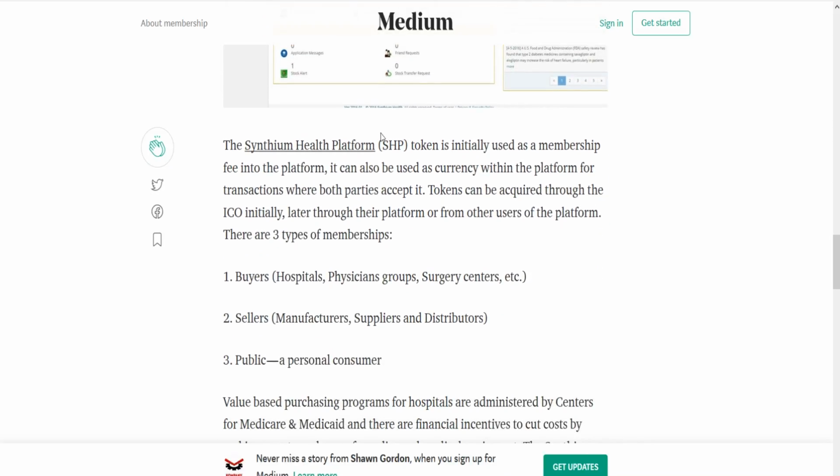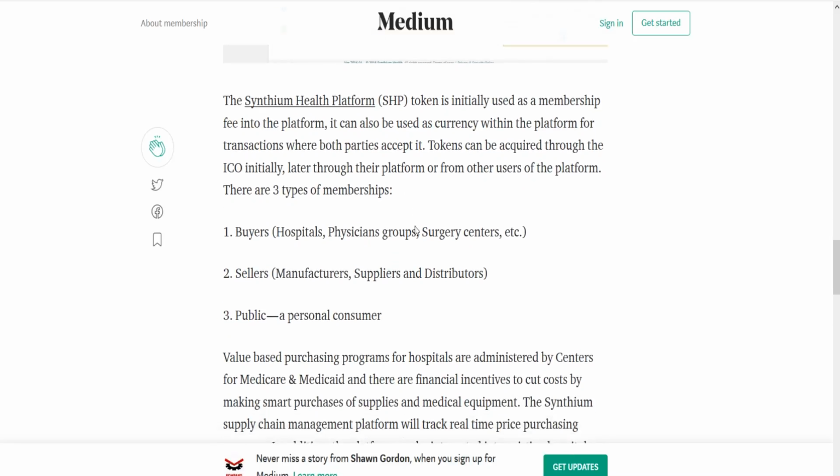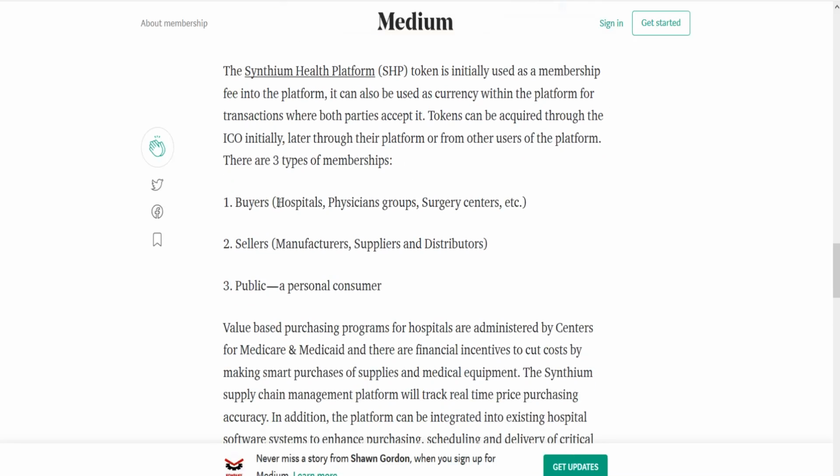The Synthium Health SHP token is initially used as a membership fee into the platform, and it can also be used as currency within the platform for transactions where both parties accept it. Tokens can be acquired through the ICO initially, later on their platform, or from other users of the platform. And then there are 3 types of memberships: buyers, which are hospitals, physician groups, surgery centers, etc. Sellers, which are going to be the manufacturers, suppliers, and distributors. And then the public, a personal consumer.